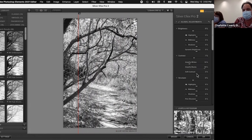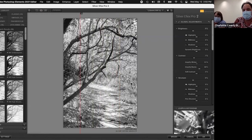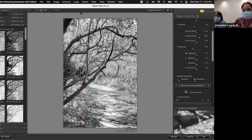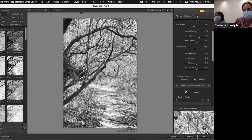There is this thing called soft contrast, which I personally don't mess with that much. Again, this is just kind of fun to go in and play with on your own just to see what you think. And then again, we've talked about structure. This has a lot of possibilities for structure because of the grass and everything, so you might want to give that a little boost. Everything with this is light-handed. You don't want to be too crazy when you make your changes.